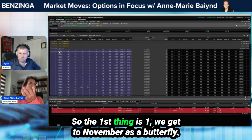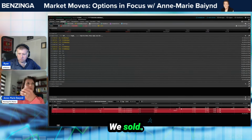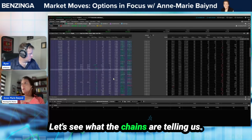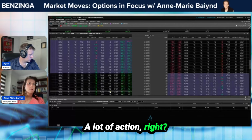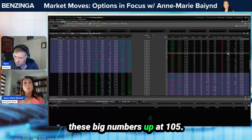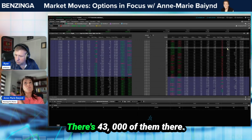So the first thing is, we get to November. That's the butterfly we sold; we're not there anymore. Let's get to November and see what the chains are telling us. A lot of action, right? Still pretty bullish, but all of a sudden we've got some big numbers up at 105, and look at this one at the big fat round number of 100. There's 43,000 of them there.